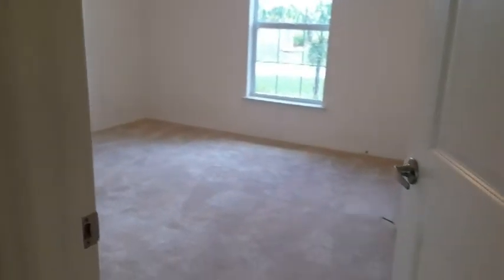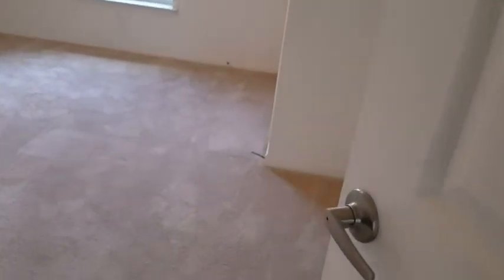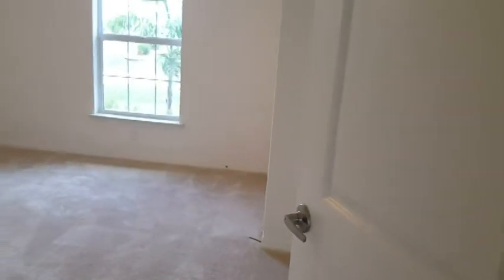Now let's take a look over here to my right first. I'm going to come through this archway. This is a split bedroom design. And immediately to my right, these are nice sized bedrooms. And this upgrade package comes with these doors you see right here. Otherwise, it's going to be a standard door. And these also have the nice lever handles. And then the non-upgrade is going to have just a doorknob.